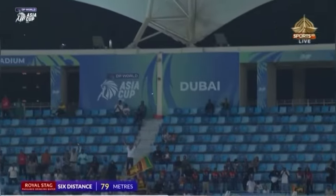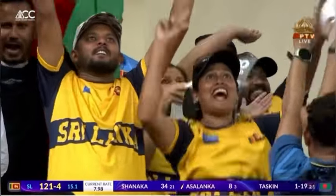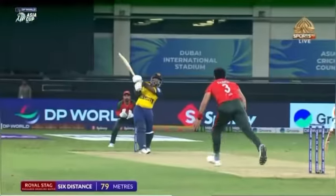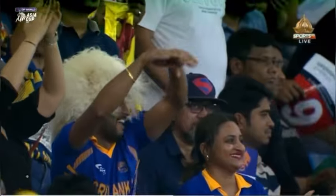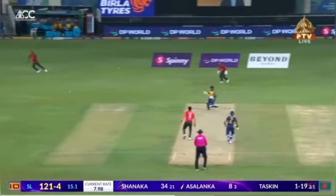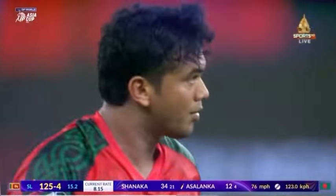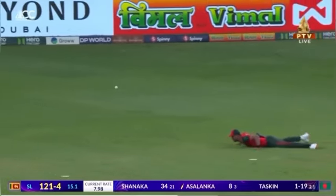Now, what about this? Has he cleared it? I think he has. That's a good start. We talk about the shorter boundary, and that's perfectly executed. 3 sixes in the last 5 balls have got Sri Lanka going. That was space off, and 4. Very well done. Waited for it. Lovely pivot and worked it behind.